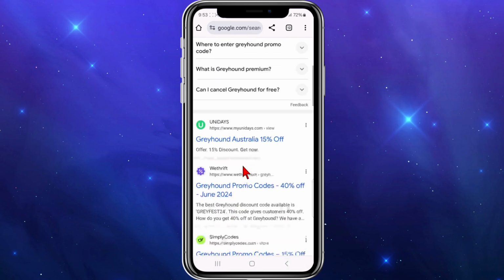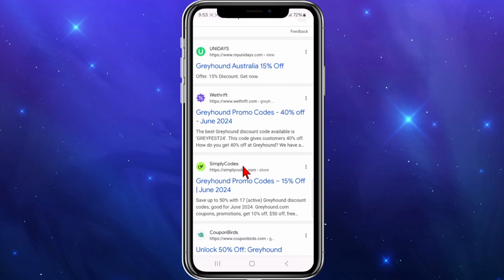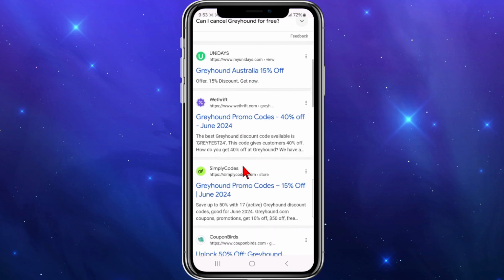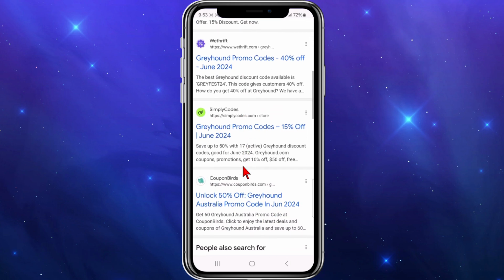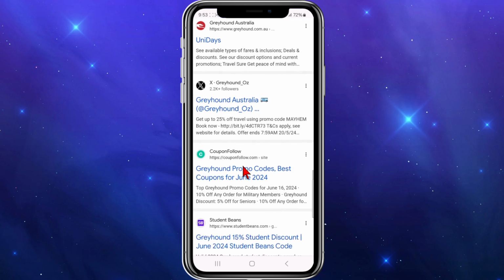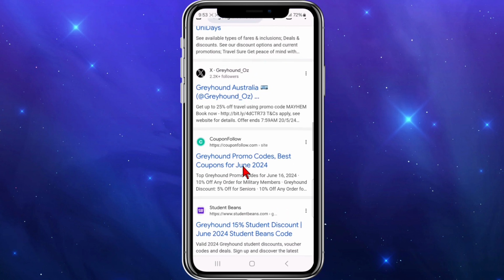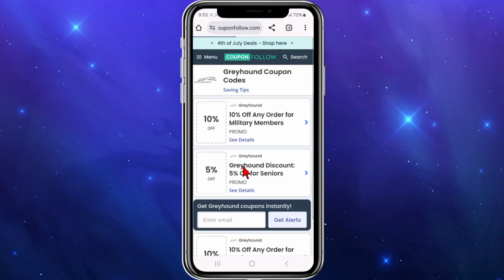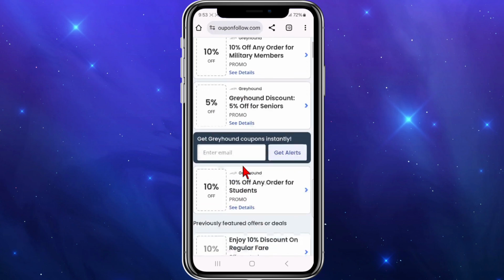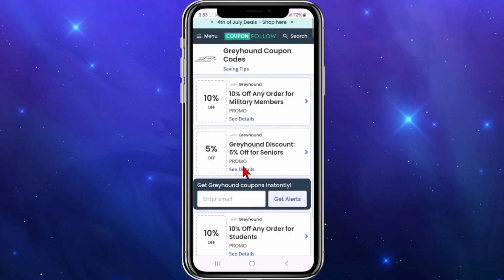Alright, now inside the Google search results, if I scroll down, we got third-party websites offering promo code deals. So we got We Thrift at 40% off, Simply Codes 15% off, Coupon Birds, etc. One place I really like to get promo code deals or coupon code deals is Coupon Follow. These sites do change daily and weekly, by the way, so keep an eye out daily or weekly for different deals and offerings, and make sure these deals are still active because they do expire as well.